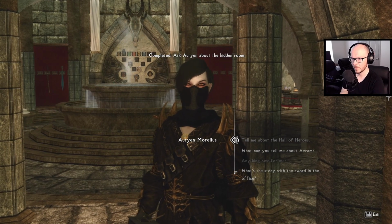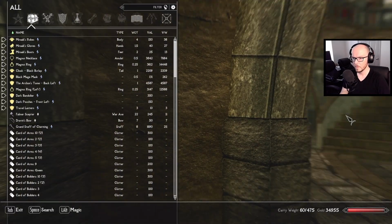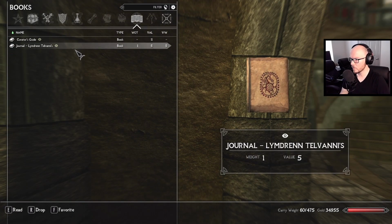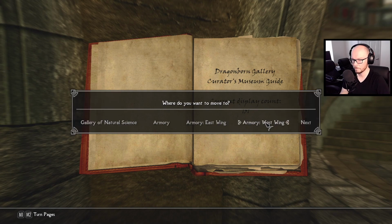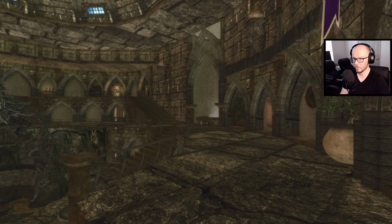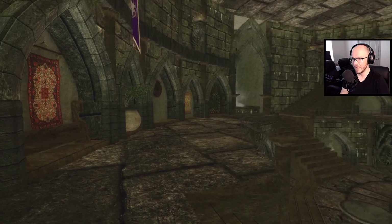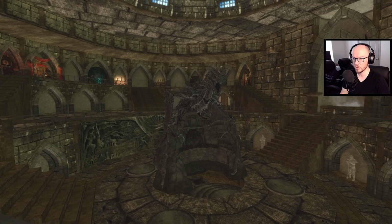There we go. So the secret room. I'll just show you. So we can actually use the curator's guide to travel to different places in here. So if I go to Dragonborn Hall, so here we are. It's Dragonborn Hall, basically items and whatnot of things that we've done throughout our journey.